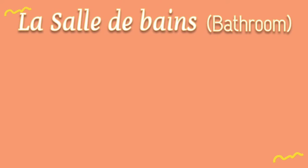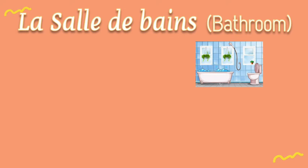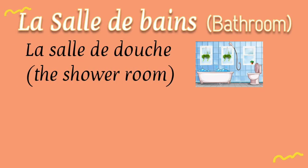Now let's move on to the bathroom, which is la salle de bain. La salle de bain has the following meubles or following things that we can find in a bathroom. So the first one is shower. Okay, so shower area is called la salle de douche. La salle de douche. Douche is shower and salle is room.